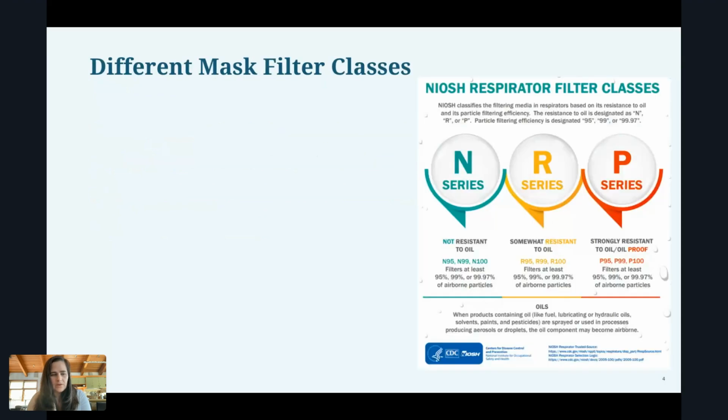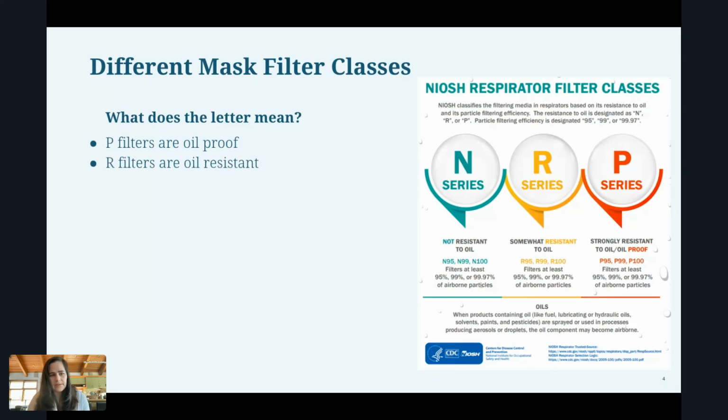Okay, so what are the different mask filter classes? What does the letter mean? You may have seen masks with letters in front of the number, like an N95, an R99 or a P100. The letter P means the filter is oil proof. R means it's oil resistant, and N filters are not resistant to oil at all.